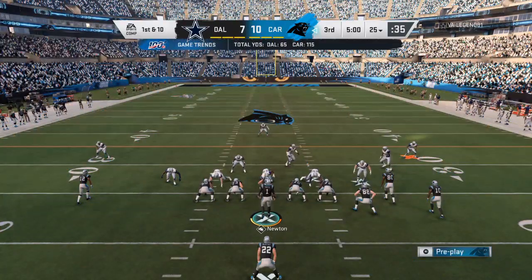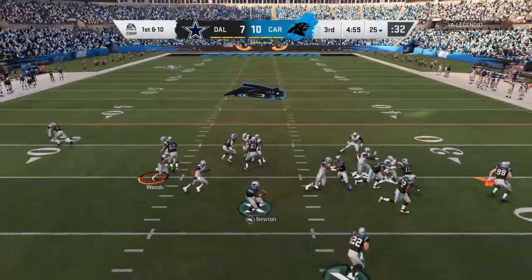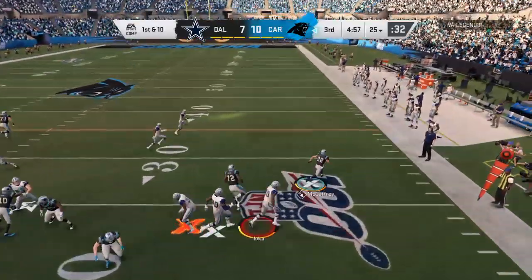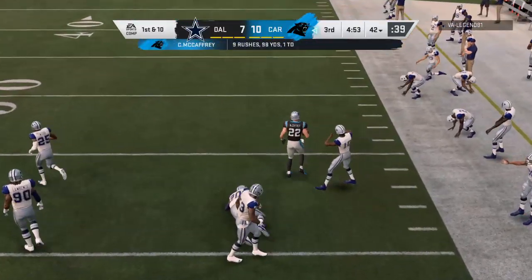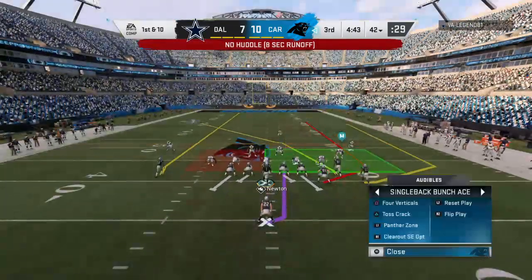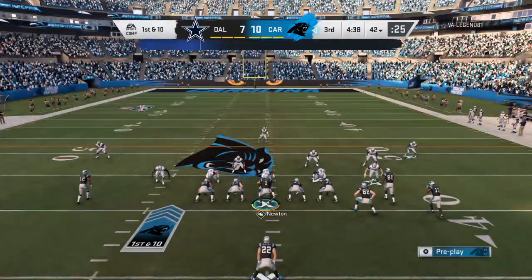So Newton and the Panthers come up now first at their own 25-yard line, starting the second half with a run by McCaffrey. And they get him down, but not before he takes it across the 40-yard line. Successful start to the drive, 17 yards, and moves the sticks.